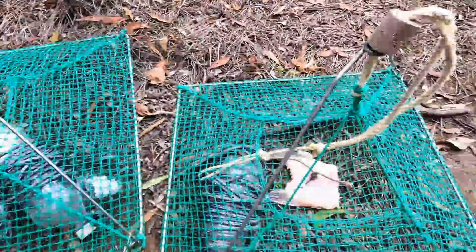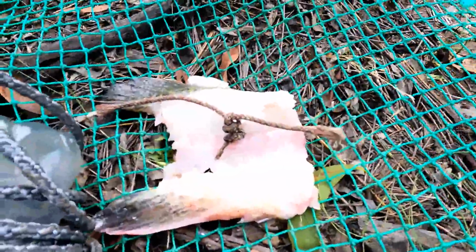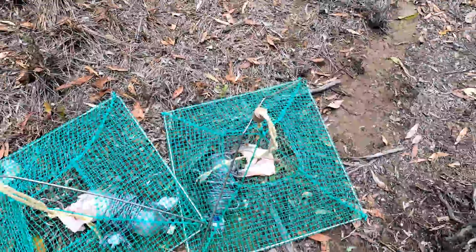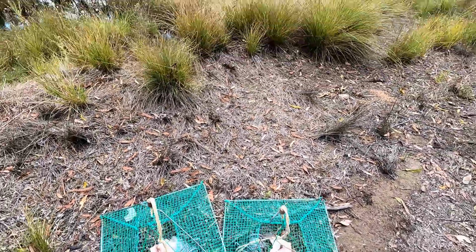There's a part of the backbone and the side fillets, and there's another part of the backbone and the side fillets. That bit there is the next bit up from there. It's just tied differently into the net. It's folded in the other side there. So we've got some fins, some bones, some meat, some offcuts.